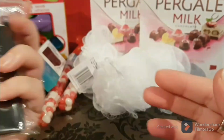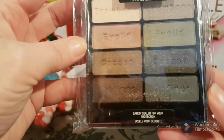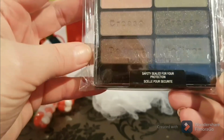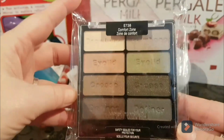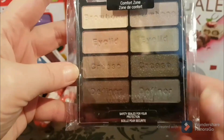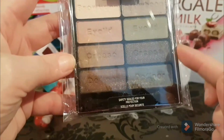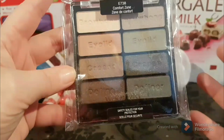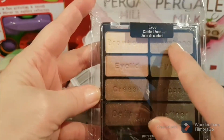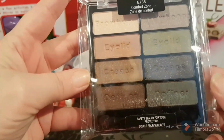I was so shocked about this. I got a Comfort Zone number E738 cosmetic palette. This is an eyeshadow palette, and it has a lot of the colors. Some of the colors in this palette I don't tend to use. The greens, which are these three here, I don't tend to use. I like warm, soft, natural tones, but these two at the top with possibly these two, I definitely can use.